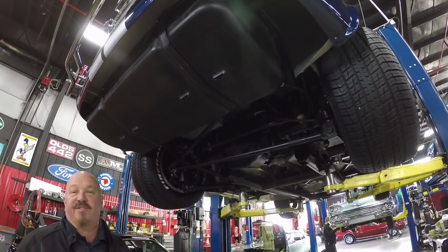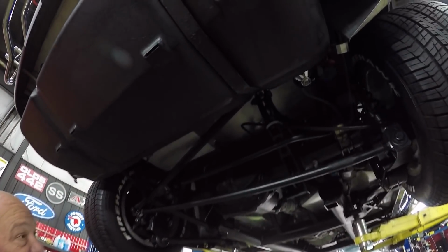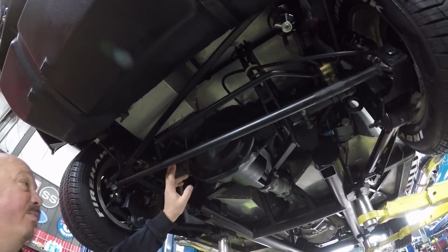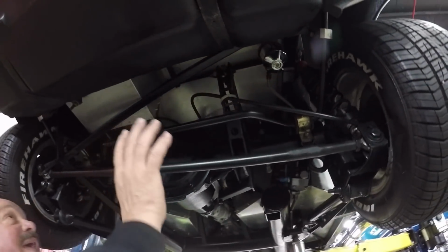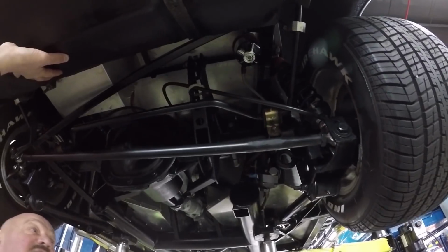All right, we're underneath this Factory Five now. Man, she is beautiful under here. All the suspension is all stock Mustang back here, 8.8 rear end in here, 3.65 gear. It is posi. It's got some meat on it. We're going to take a look at that here in a minute. We got the fuel filter mounted up here. All the paint work looks good. Batteries mounted here. We got the protection here on the gas tank. All the tin work looks great.